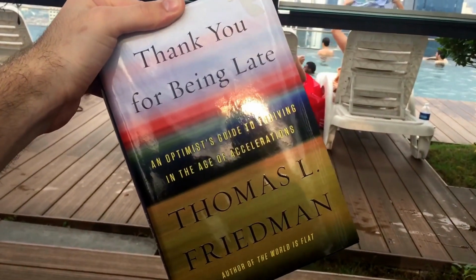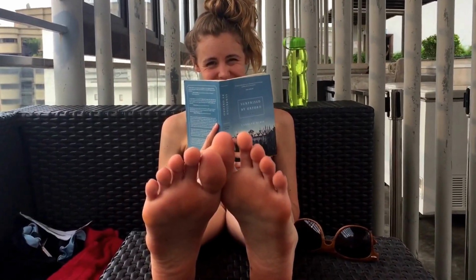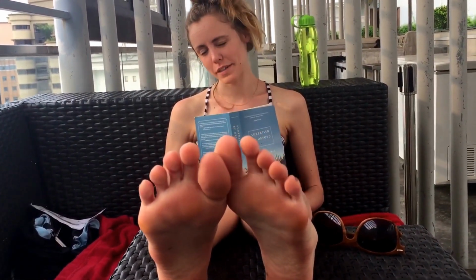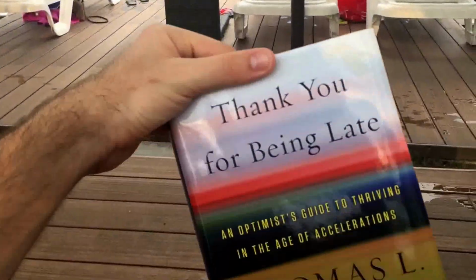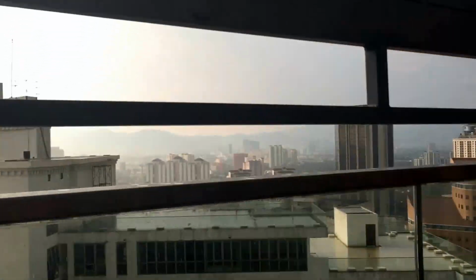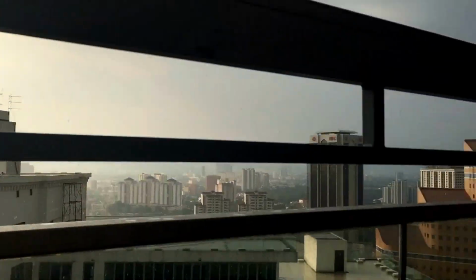My book of choice on this trip. Ella's book of choice on this trip. What book is it? Surprise by Oxford. Is it good? My book is really good. Thankful we didn't get stuck out in this rain today, like we did yesterday.